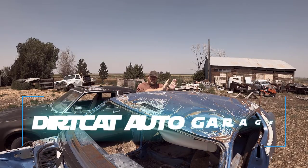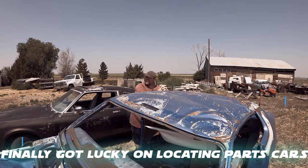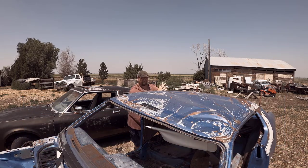So first off, wind sound warning. Wind's starting to pick up. So yeah, it wasn't about five minutes ago.